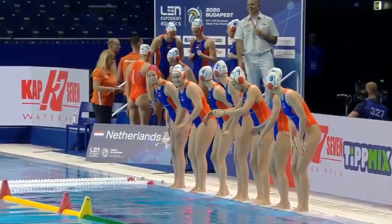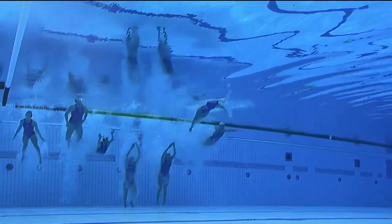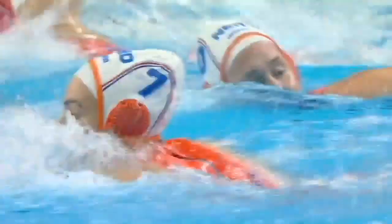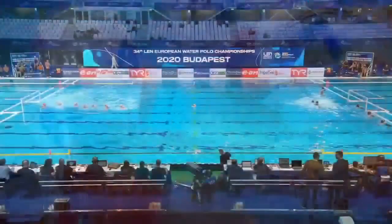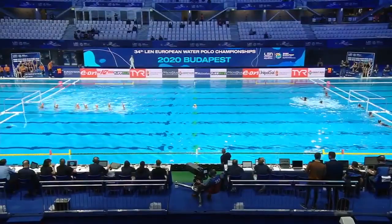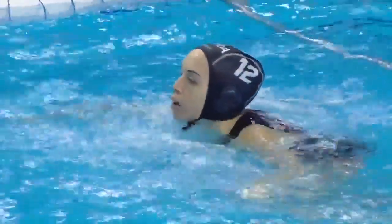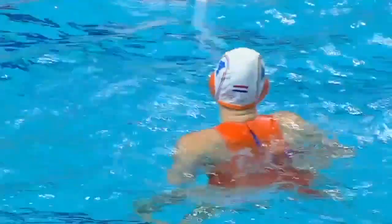Maud Beckens is the best scorer so far for the Dutch with 13 goals. She's tied 2nd overall. All field players netted at least 2 goals, and 7 stand with at least 4. And Milo, the best goal scorer for France so far, has hit the net a total of 6 times.